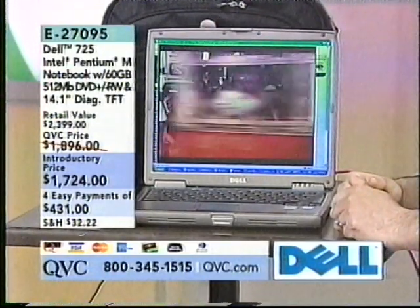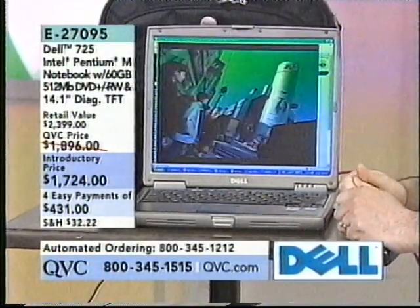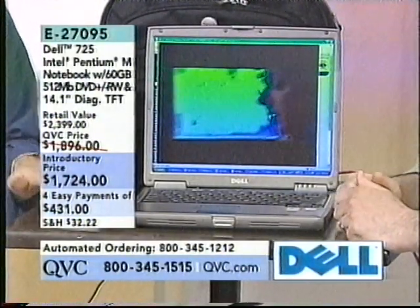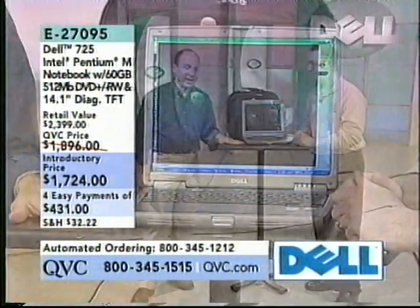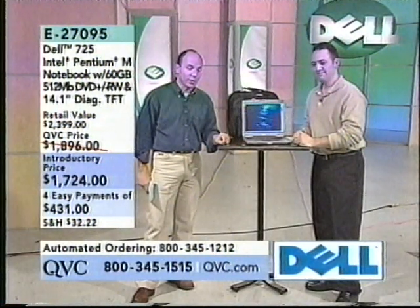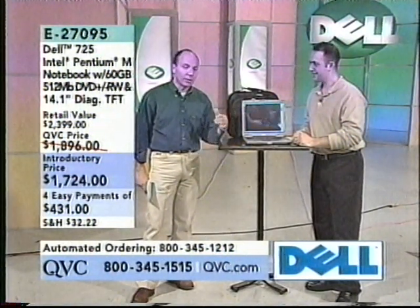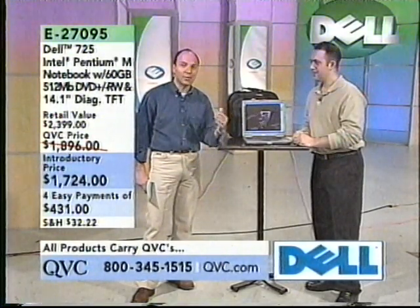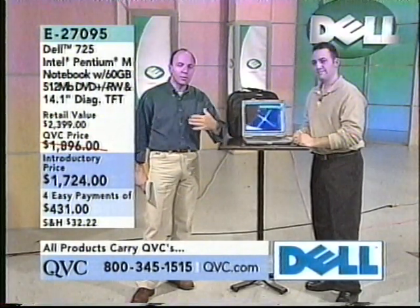We even give you some digital photography software. And by the way, we don't have a lot of these notebooks to go around. Oh, my goodness. Only about 140 now remain. 4 easy payments of $431. Boy, if you want a great notebook for a graduation gift for a high school student who's going off to college, get it for them now so they can learn how to use it and be ready.